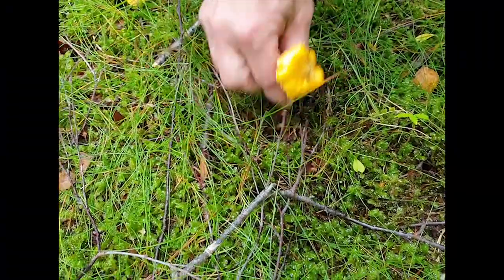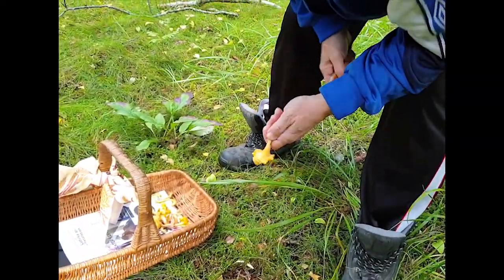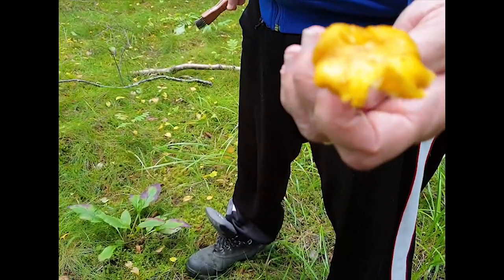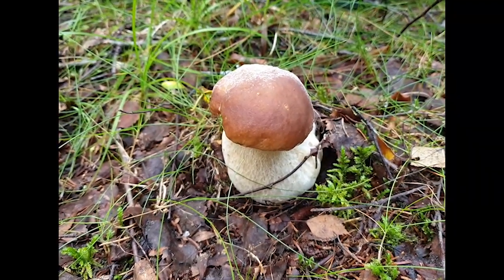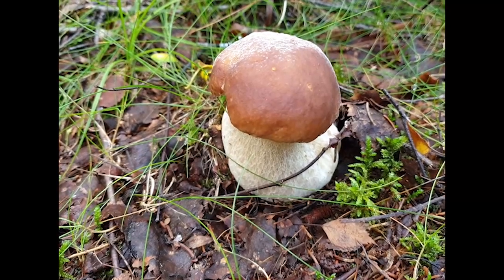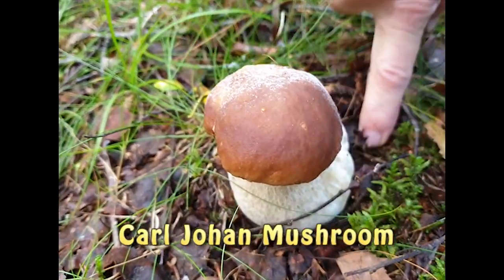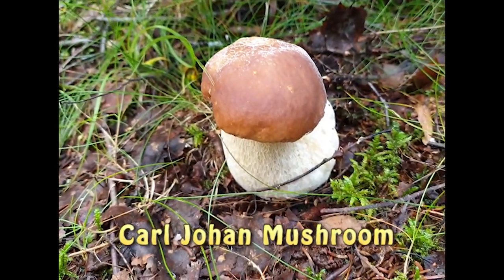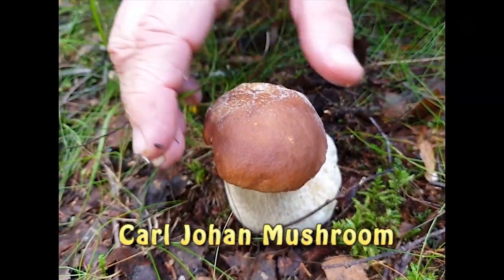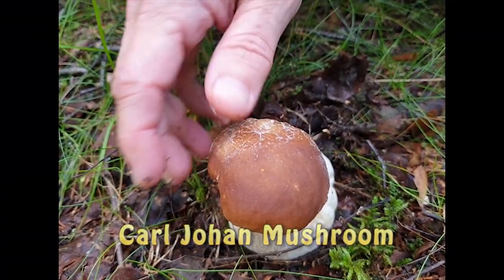Still under, we take it down like this. So, a big mushroom, Carl Johan mushroom. What is this color? I will lift it. I think it looks like mold, but it isn't. I suppose it stands too wet.